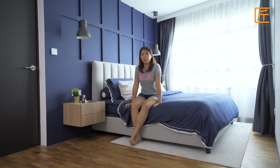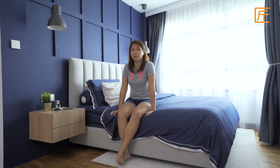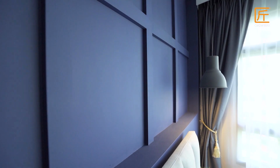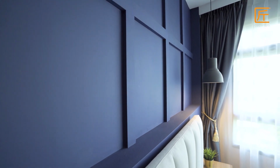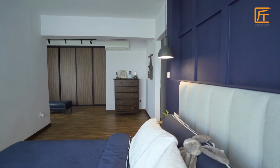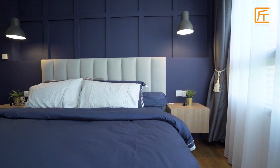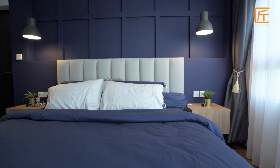In our bedroom, we requested Knight for a feature wall that we really like, and he managed to do it the way we liked it. And the color that he recommended really suits our home and the room. And also the additional idea of having a side table really works for us to put our little things at night.